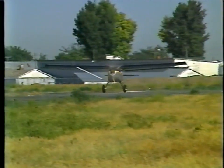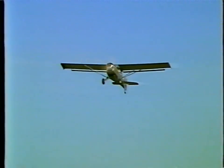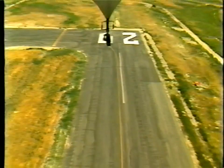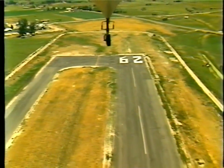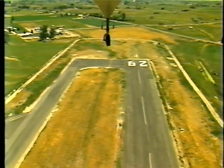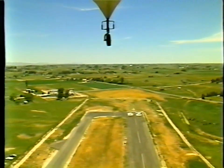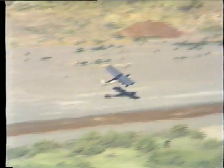With takeoff runs as short as 60 to 75 feet and requiring only 100 to 150 feet for a landing rollout, the Kitfox is a true super STOL aircraft. With a climb rate at the top of its class of up to 1,700 feet per minute, you get the safety margin needed for taking off and landing on short fields.